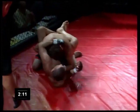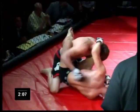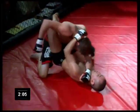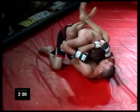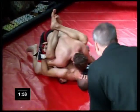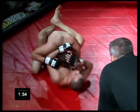Skelly pressuring forward. Doesn't want to let Vega have the room to escape. Good shots come down for Skelly. Body, head, body, head. It's probably what his corner's calling out. You hear it all the time. Body, body, head. Body, body, head. Classic ground fighting combination. Vega now pulling down on the head.